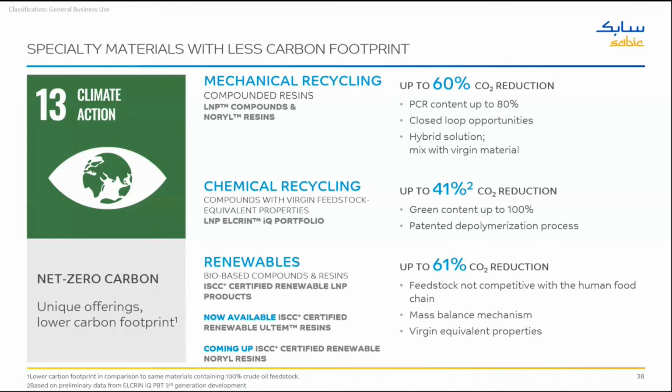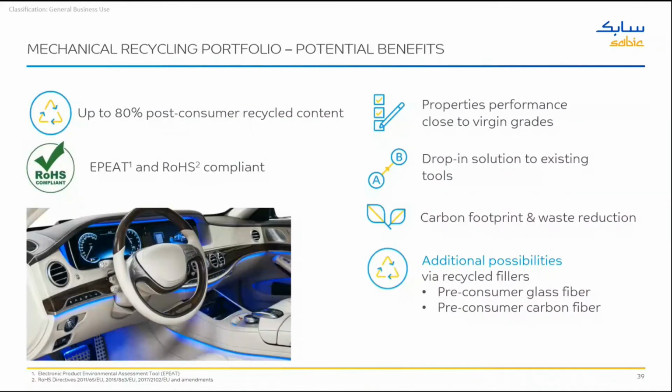Specialties mechanical recycling portfolio could provide benefits such as tailored post-consumer recycled content by the formulation design, including EcoFR for thin wall applications, carbon footprint and waste reduction, offering similar properties and performance to virgin grades, and drop-in solutions to existing tools. As we continue to develop new products, we have the possibility of adding recycled fillers like glass or carbon fiber.